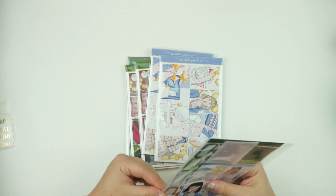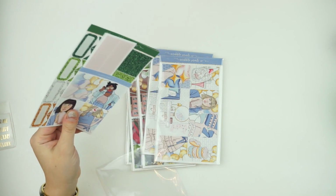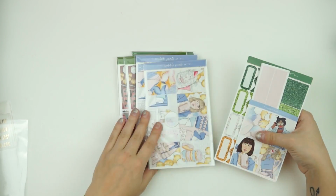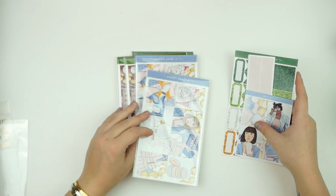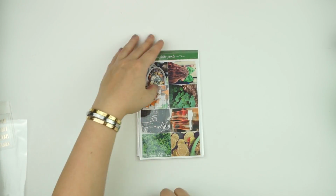2 are St. Patrick's Day kits and 1 is a birthday / celebration kit. I'm trying to figure out when I want to use it actually, so if you guys have any ideas, let me know, but I 100% need to use this kit because it is so dang cute. So let's go ahead and start with this one actually.